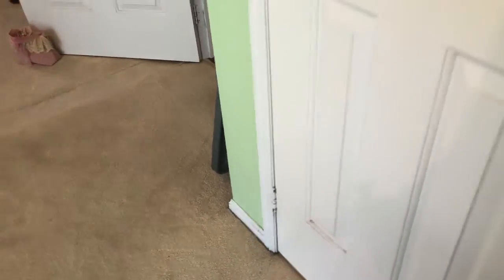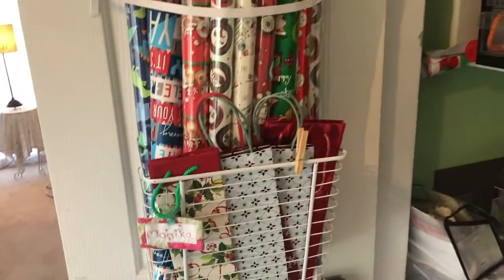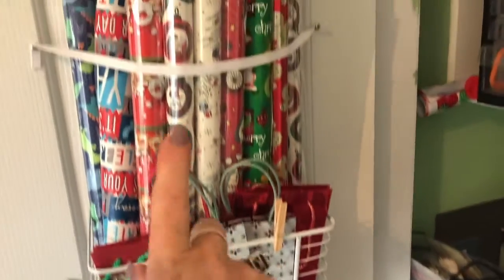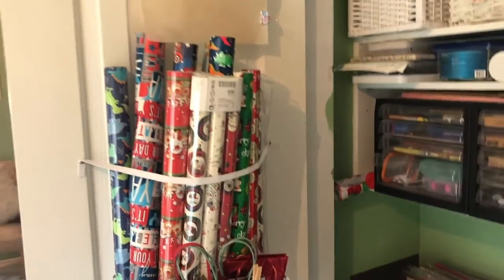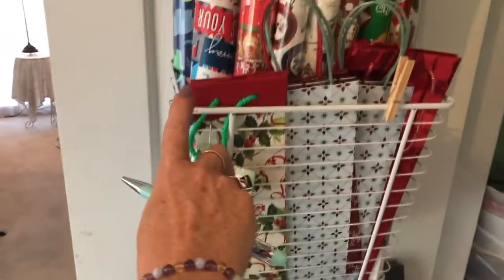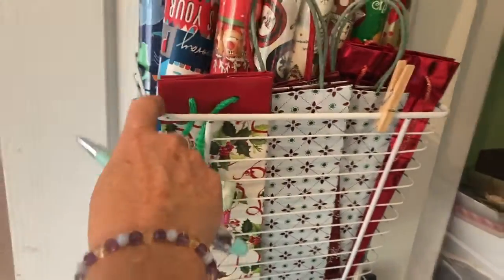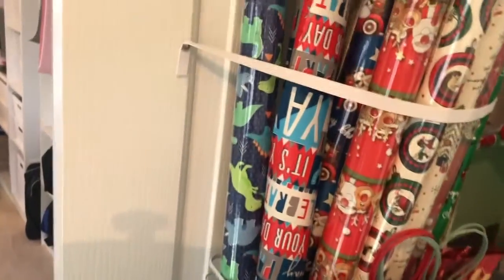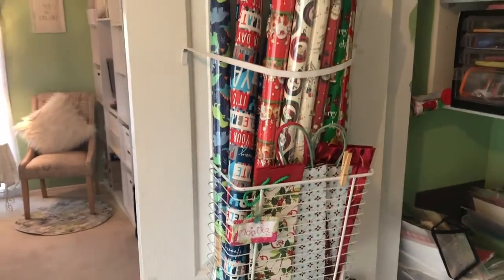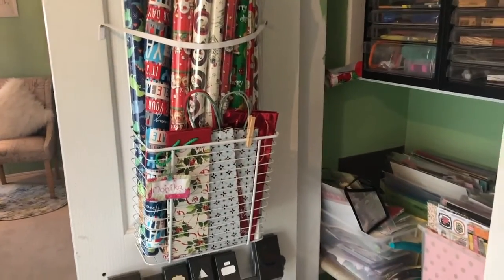So in my cupboard here, I have my wrapping paper, so you can see that. In the front here, I have some bags like for bottles, and there's all my Christmas wrapping paper that I have there. This thing I got a couple of years ago from Kmart. It was a kitchen thing, so I've just added that to the back of the door, and I've just put some elastic here just to hold the paper all in, and I find that that works really well for me.